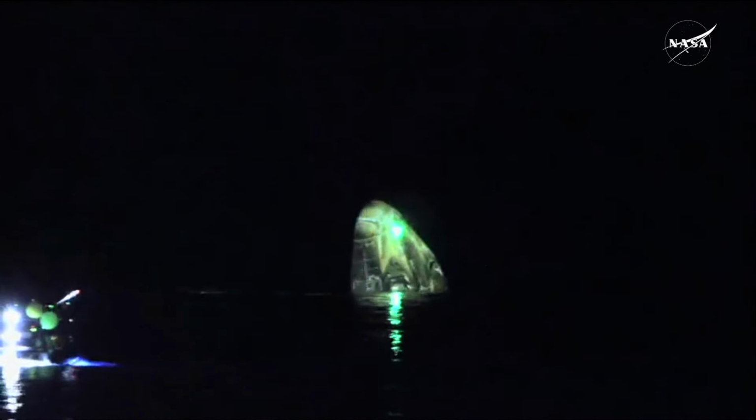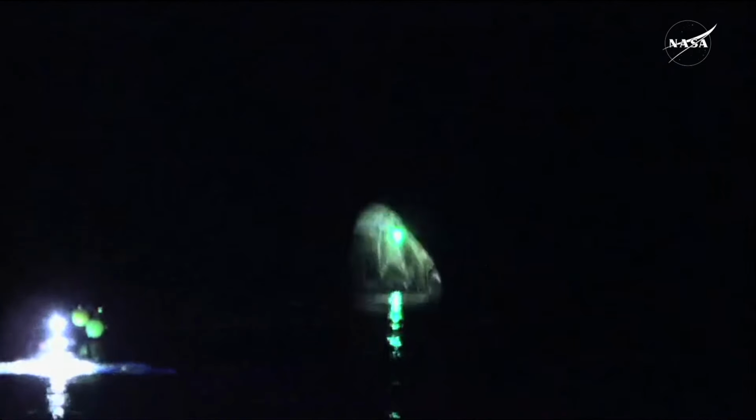"Dragon, SpaceX is go for recovery personnel to approach. Expect personnel alongside in approximately 1 minute." "Okay. You guys are fast." I always love that call out because it is not common to have people on the outside of your spaceship. So I love that we just give the team a heads up that they should expect people to begin climbing around their Dragon capsule.